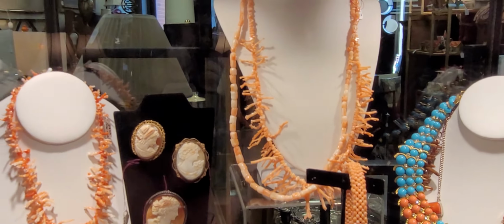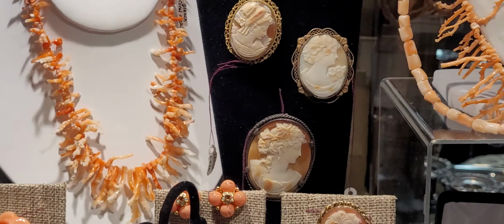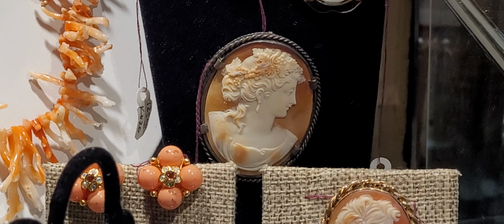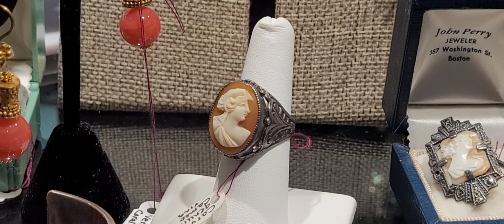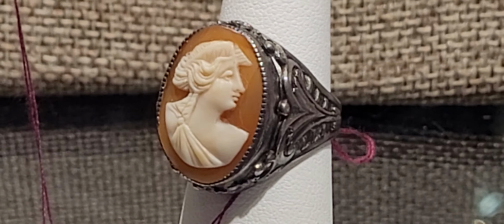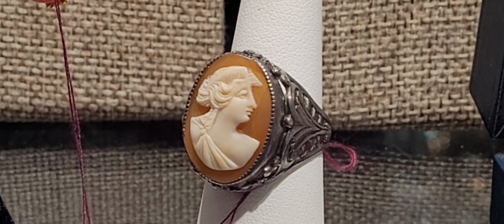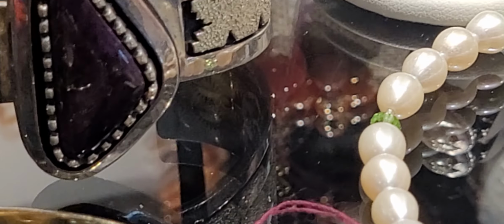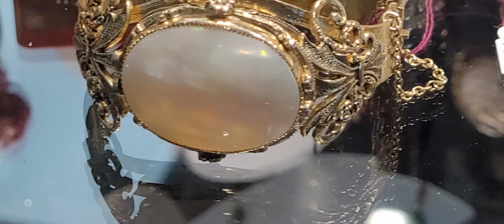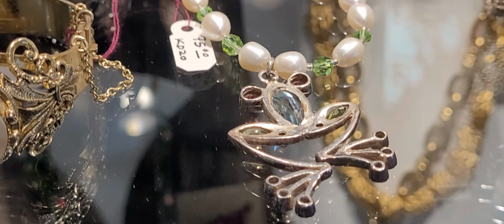So this is one of my top two antique stores. We will never see everything in here, but I'm going to show you a lot of stuff. A lot of eye candy, ladies. Look at this ring right here. This cute frog pearl, $75.